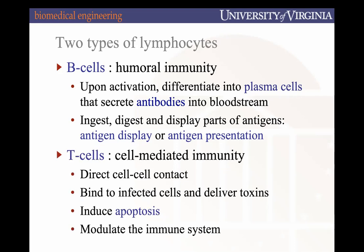The key cell in cell-mediated immunity for the adaptive side are going to be T cells. The two main cells that we have in adaptive immunity are B cells and T cells. If you're wondering why they are called a B cell and a T cell, we'll explain that later on today. But T cells are really key for direct cell-to-cell contact, and they have a really key role in promoting apoptosis, that programmed cell death.